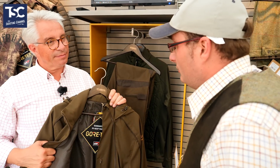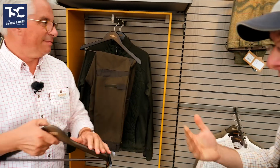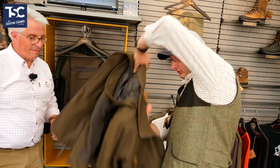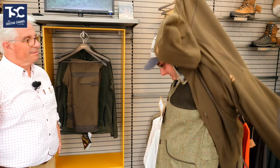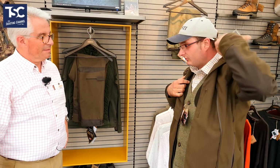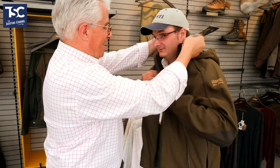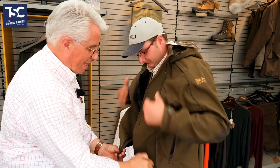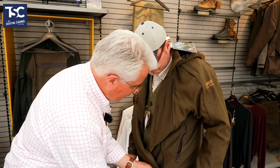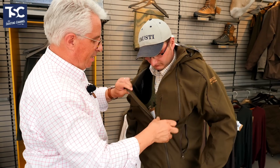As well as stalking, could you wear that? So if I put that on now and I wanted to go out, if I came home from work and I just wanted a coat to put on to go out and do the dogs or something like that, it's something you can also wear like that. Absolutely, you can do two or three jobs with it. But the great thing about this is that it's a smock that works like a jacket.